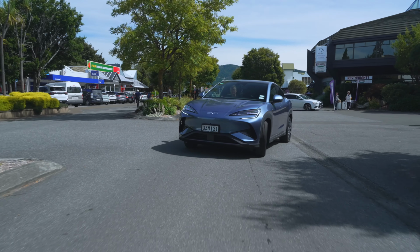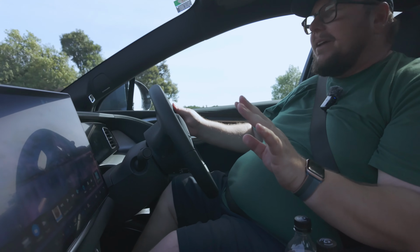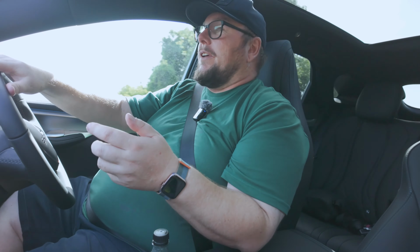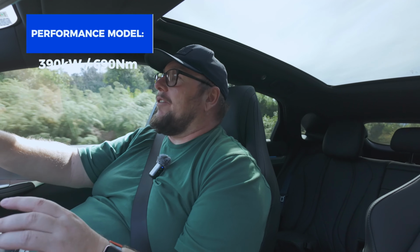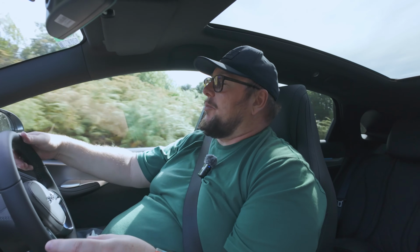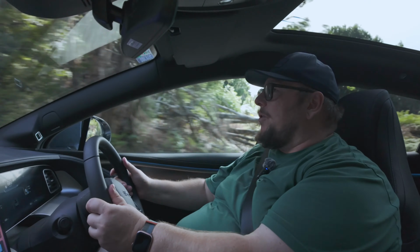Right, now we are going to go for a drive. Totally different place to where we started filming this, but that's pretty normal. So let's run through the performance figures of this car. 230 kilowatts, 380 newton meters of torque, which are good, but not stellar numbers. 6.7 second 0 to 100. But you know what? On the road, it feels really perky.